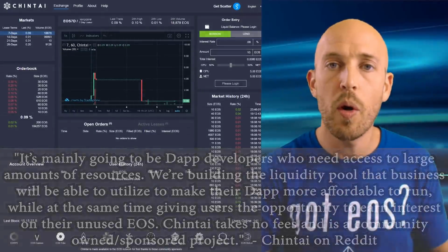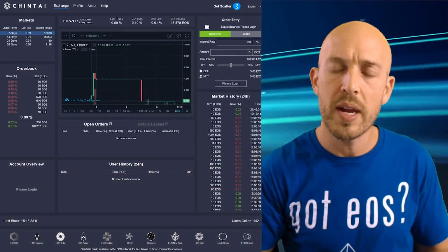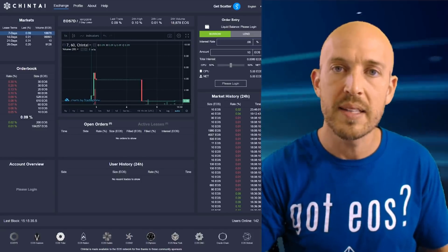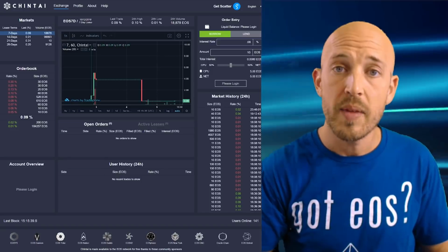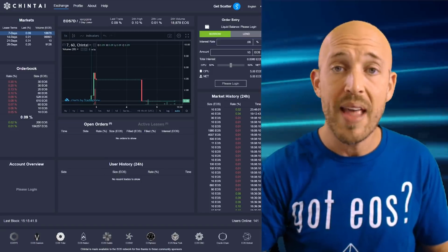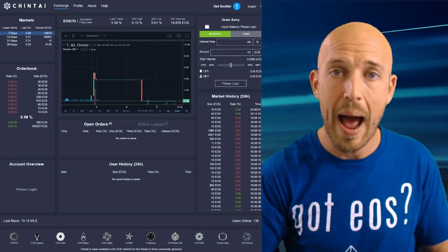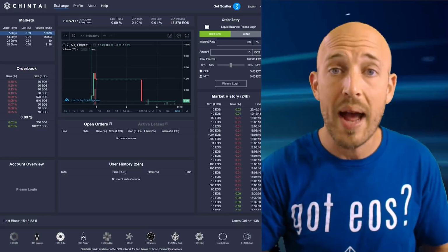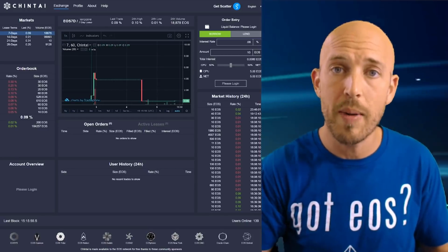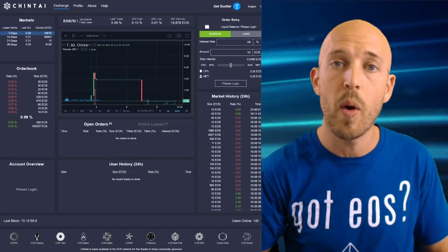And I think it's so cool that the community is creating all this stuff. I noticed kind of a pattern occurring here. Block.one is announcing things, and then the community is doing it. You know, the community was the first to create a Ledger Nano S app, and now there's wallets supporting that integration. And that's before Block.one has their hardware app in the iOS store, and we'll get to that in a second. And then we have the REX, the resource exchange that Dan Larimer talked about. But now we have Chintai, created by the community and out before Block.one created it.